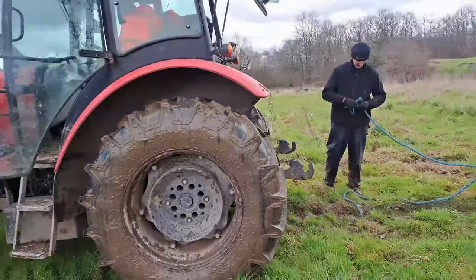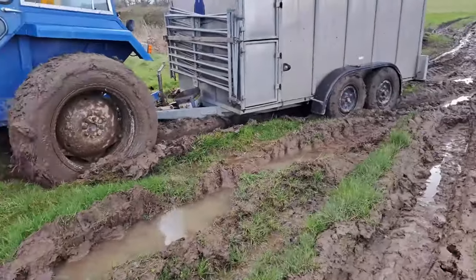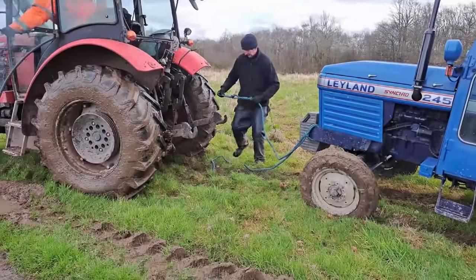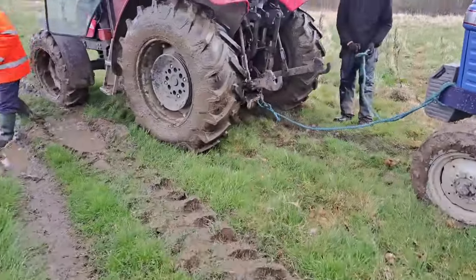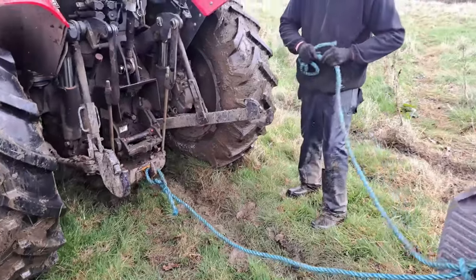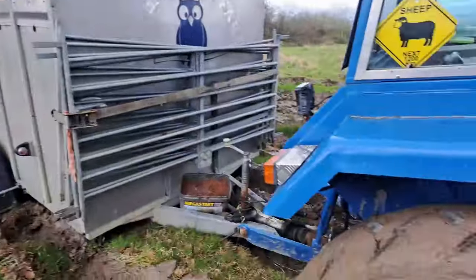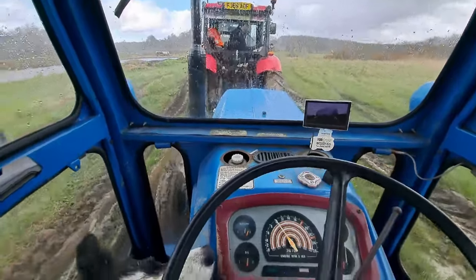Bob's bringing Zeta 1 back, so we can hook her up. Should have had my wellies on. Just to make matters worse, it's raining now. Right, hang on, here we go. Flipping heck, we're in it now.